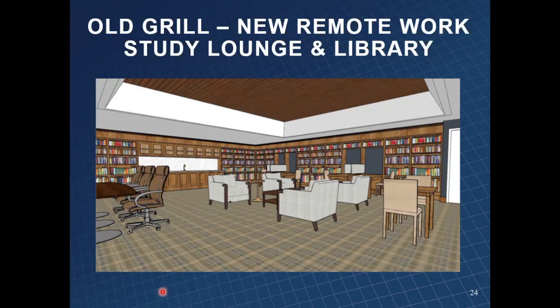Probably we'll have a TV in there, and it may or may not be on. But if somebody wanted to turn it on, we can certainly do so if it didn't disturb others. But this is a place to really relax, read a book, get away.